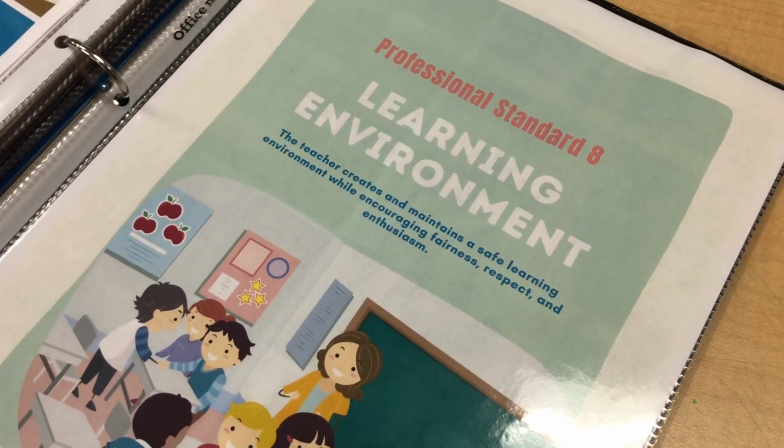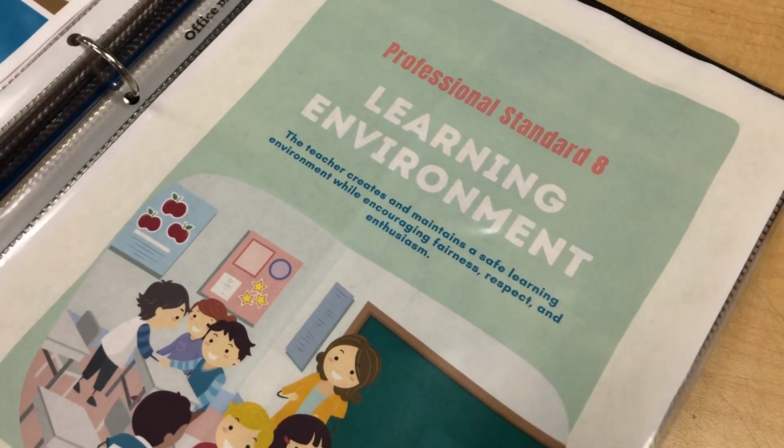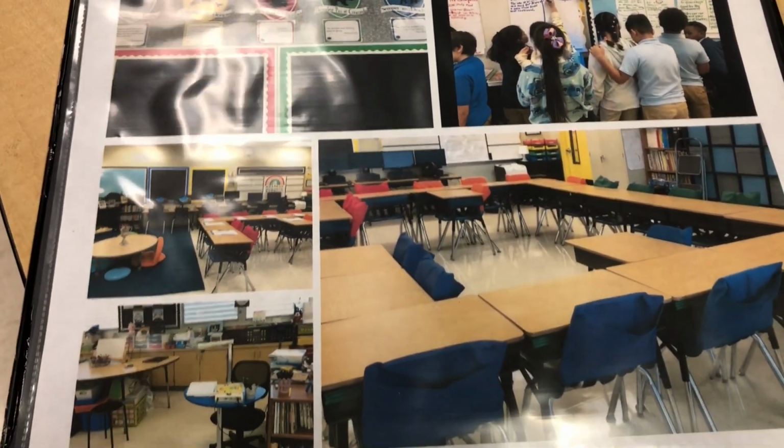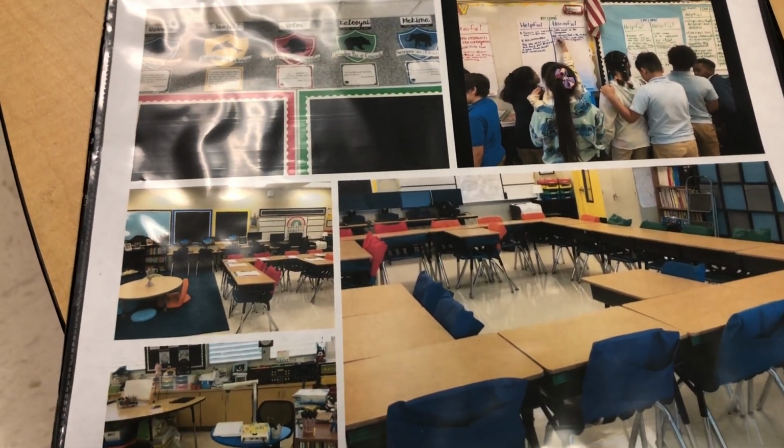Finally, we have Professional Standard 8, Learning Environment, and I just included a few pictures to show samples of what my classroom looks like. So that, my friends, is my IPEGS binder, and as I'm leaving right now, I'm going to go down to the office and leave it in the space that I'm supposed to leave it.